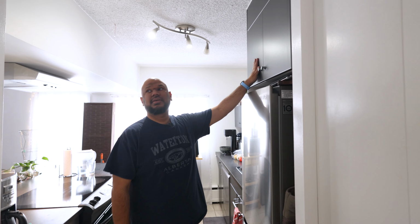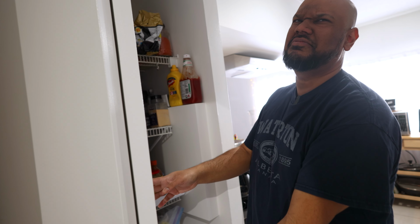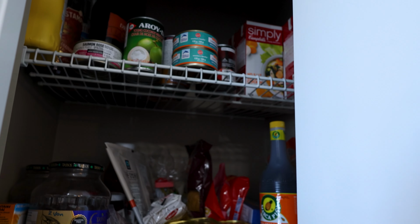We have more storage space here. We have a kitchen pantry. Actually, is this bigger than our previous? Yeah, I think it is bigger than our previous place. A whole bunch of different stuff over here.